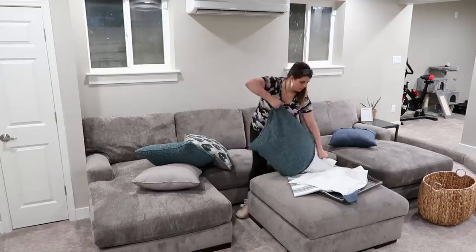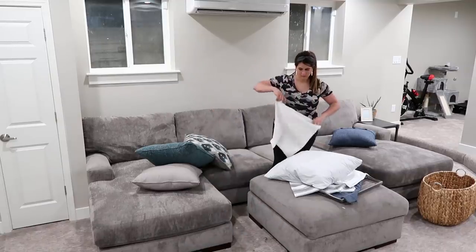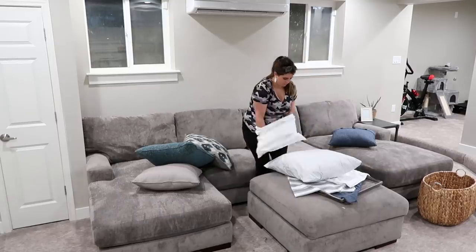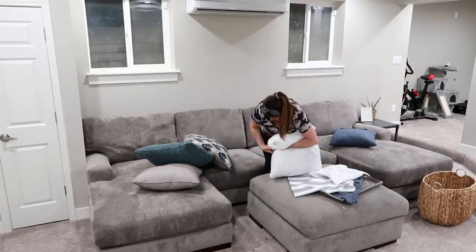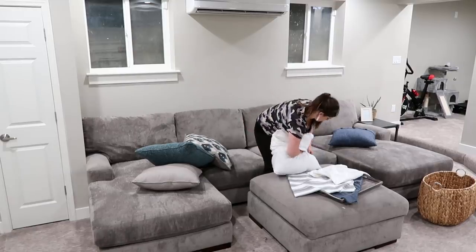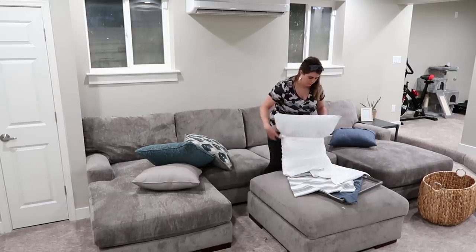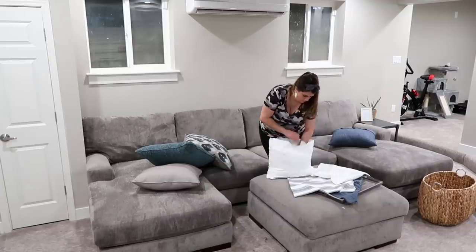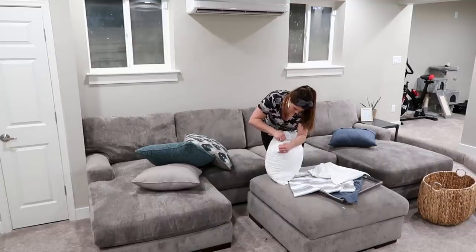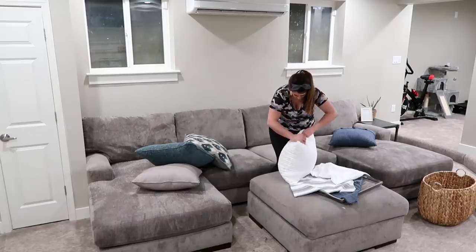The last part of decorating our basement was to change out the pillow covers from the ones that came with our couch to some that match the aesthetic and style of the new basement. And I got these off of Amazon, of course. I know you guys know that I have a little bit of a struggle with not ordering everything off of Amazon, but I feel like they just have the best pillow covers in such a wide variety. But when I was picking the pillow covers, I wanted to get some with both different patterns and colors and textures just to add a little bit of extra interest to the couch.